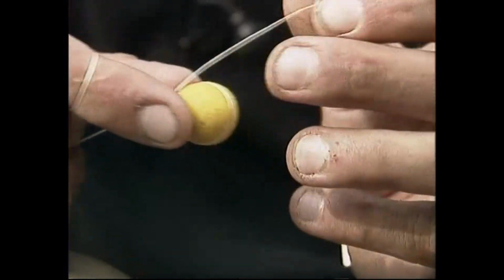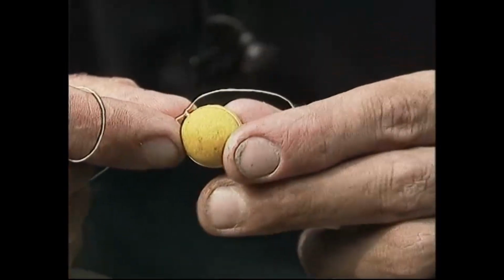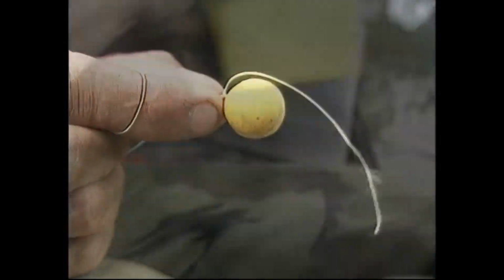Now with that being a loop, a grinner knot loop, it cannot slacken, it can only tighten up. When you cast out bait out in the water, the pop-up will swell slightly, the knot will become tighter, and it will never ever come off.